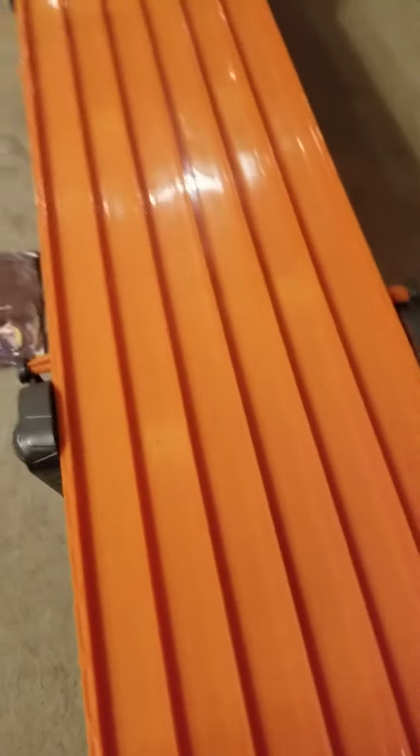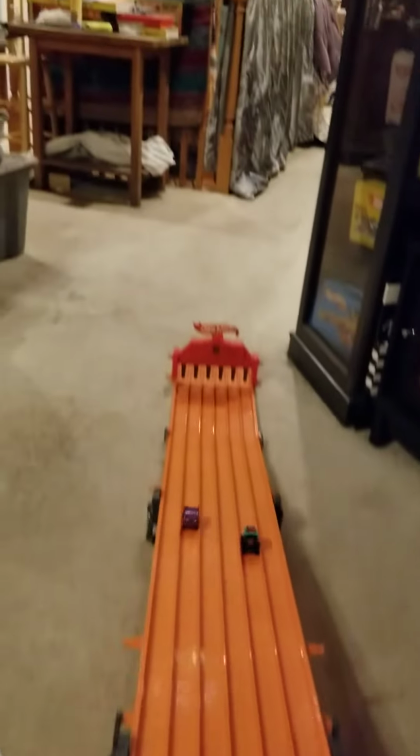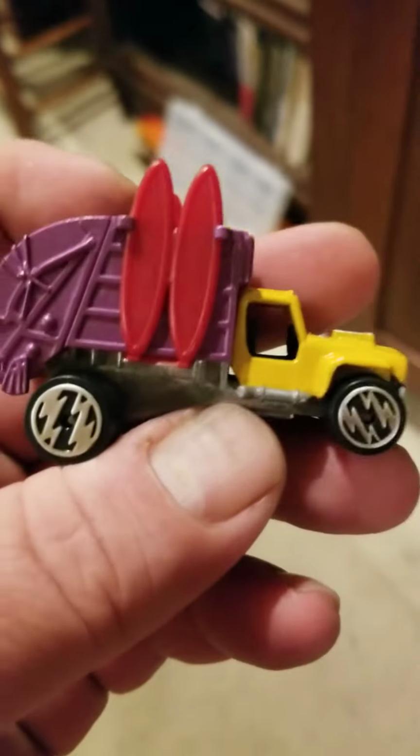All right, let's switch lanes and run it again. Tijuana taxis over in lane five this time. Garbage truck back in lane two, going for the clean sweep here. Have race two. Winner, lane two. Well, there you have it. Winner of today's race, the garbage truck.